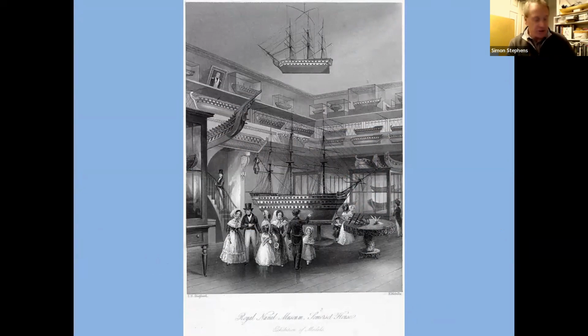So this first slide shows the actual model room at Somerset House in the early 1840s, and you can see there the range of models on display. You've got half models, full hull models. You've got a model hanging from the ceiling. And in the centre where the people are gathered, we think is a model of HMS Queen, and we've still got that model in the collection. It's a very large scale model.